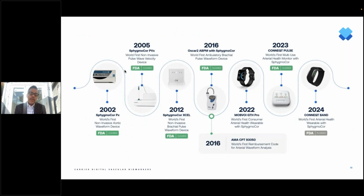So these are the technologies that led to the development of SphygmoCor and AtCor, and now a suite of devices to be able to measure this non-invasively. In the past this had required cardiac catheterization with a pressure catheter directly in the aorta, but through decades of research and validation, this method is now able to be detected through non-invasive technologies in a blood pressure cuff device. So it's a measurement of the waveform in addition to the systolic and diastolic pressures.